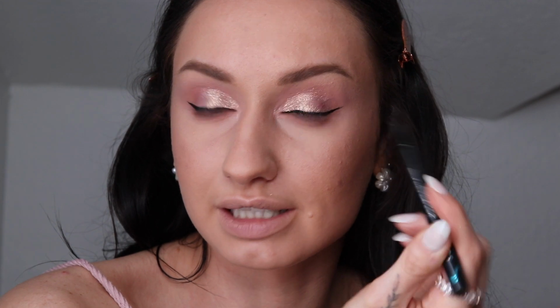You know what? This eye, it's not perfect, but it doesn't look bad. So I think if I went in and just continued to fix it, it would only make everything way worse. So I'm actually happy with that one.